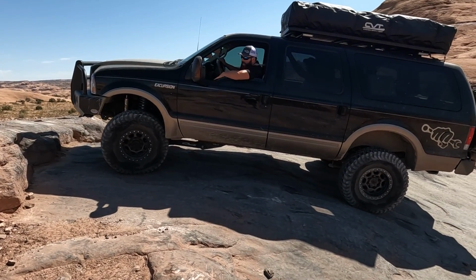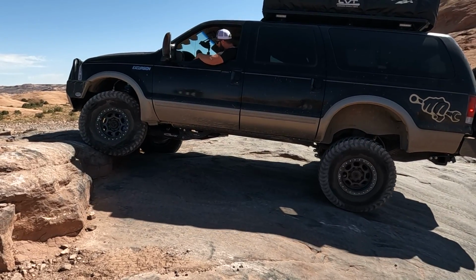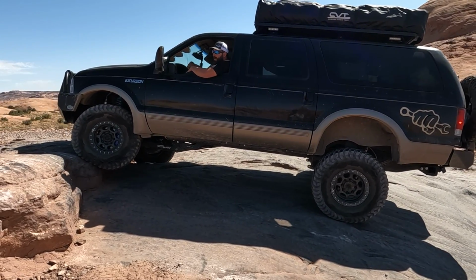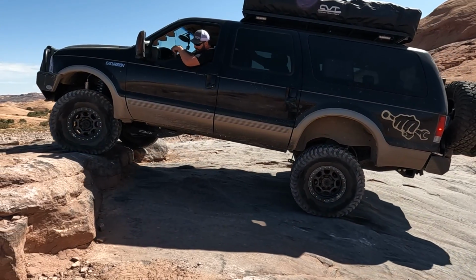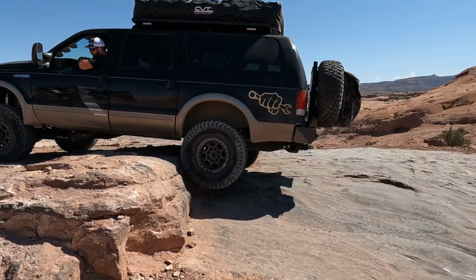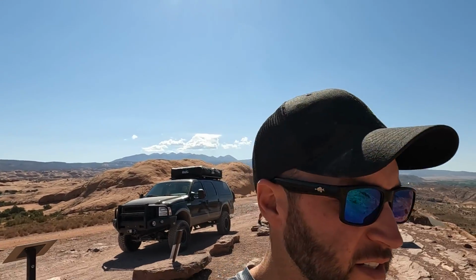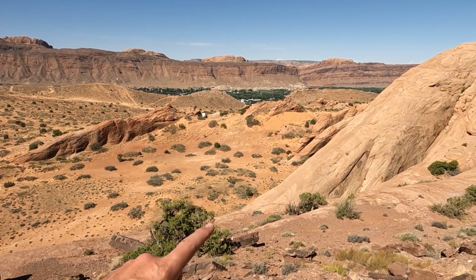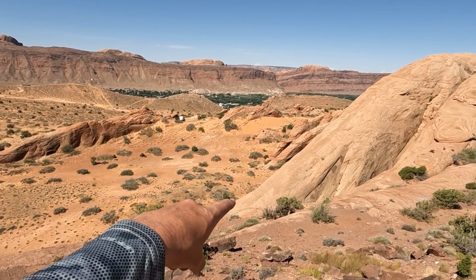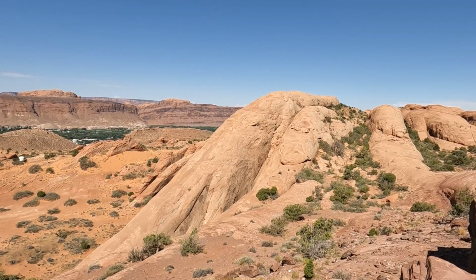A little more that way. Easy. Gotta lock her in. There it is. It was always cool to come up here at the very beginning and see the big lines back. People used to go up and down this right here before people rolled off of it and died, and they closed it down. But you can see it. They never got to wheel it.